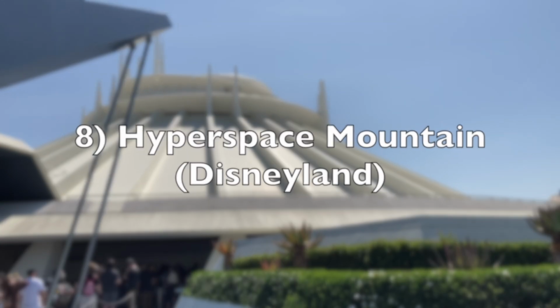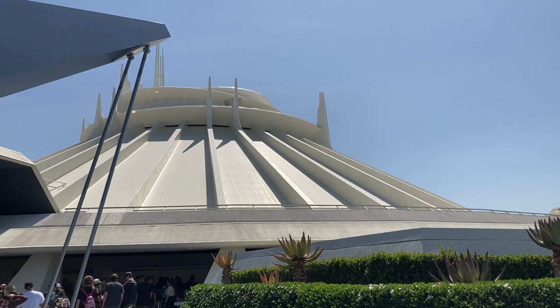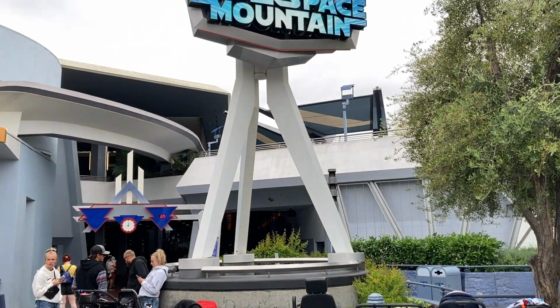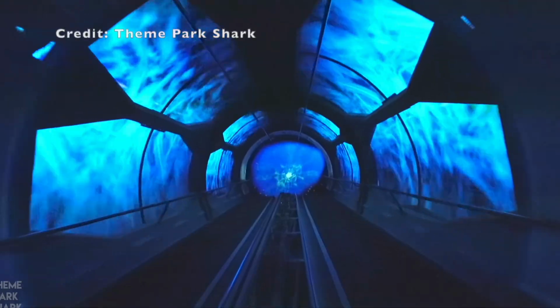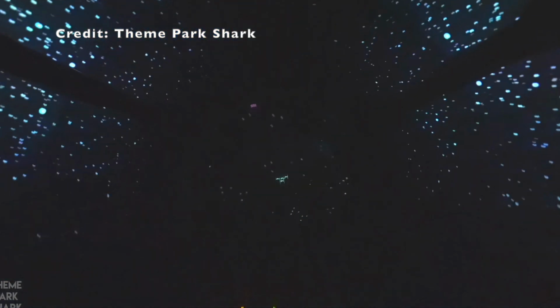Number 8, Hyperspace Mountain at Disneyland. Last time's ranking, 8. For a brief explanation, I consider Hyperspace Mountain and Space Mountain as different coaster credits because the experiences are so different. While I wouldn't change Space Mountain to Hyperspace Mountain permanently, while Hyperspace Mountain is overlaid in the May the 4th Be With You season, it's a great coaster.